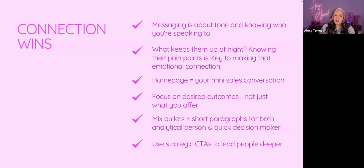Focus more on the outcome than what you offer. I've realized a lot of people sometimes think, oh, this is what I offer. This is why it's amazing. This is why you need this. But you're not really telling them what their return on investment is. And what that means is, are they going to save money by hiring you? Are they going to make more money by hiring you? What is the outcome that you are selling?